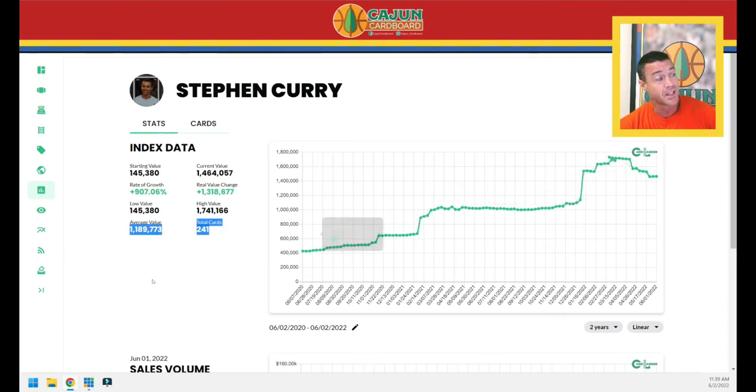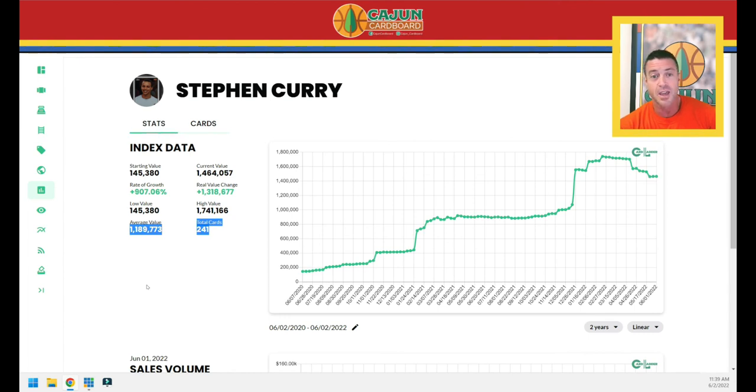But if you scroll out to the last 2 years, for God's sakes, beggars can't be choosers, right? Just count your blessings. If you're a Steph Curry collector, you've been on one hellacious run, up 900% over the last 2 years. That's an impressive run.